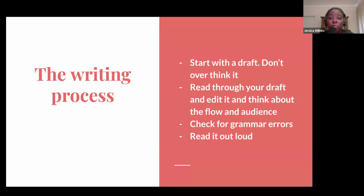Once you write your first draft, read through it, start to edit it, start to write out an outline and say, okay, I really want to cover XYZ points, and here should be the flow for these different points. You're probably going to go through several revisions depending on how large the article is. And then also keep in mind who your audience is.